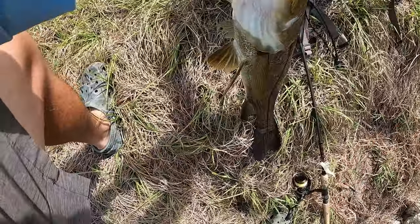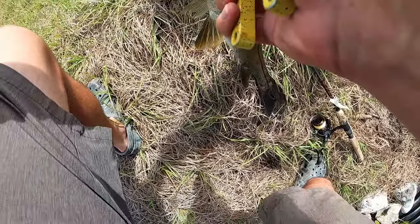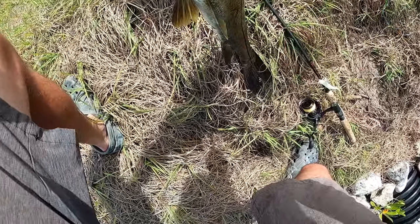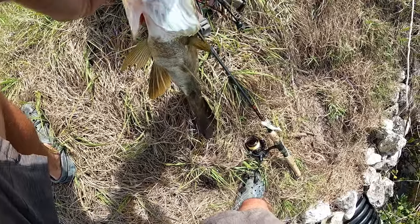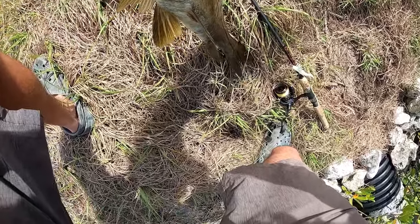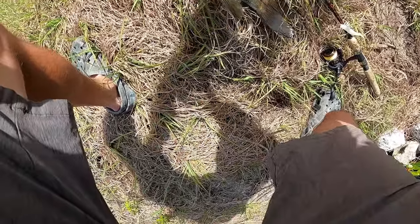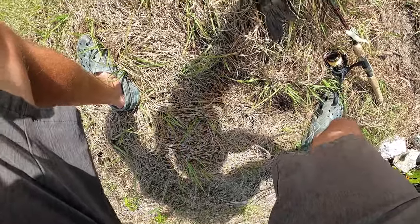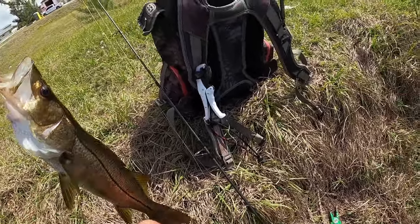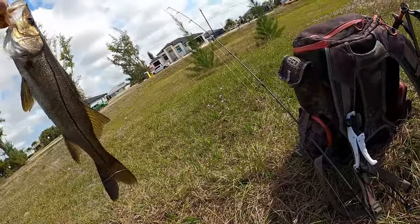Oh, man. Okay. Jeez, fish. Yeah, he got hooked pretty good. I didn't think he was hooked that badly. But he is. What? Oh, man. That's at a rough angle. There we go. Yeah, that's a solid snook. Picture of this guy. Oh my god.